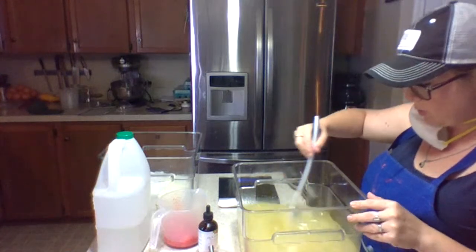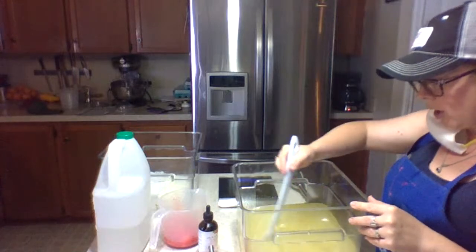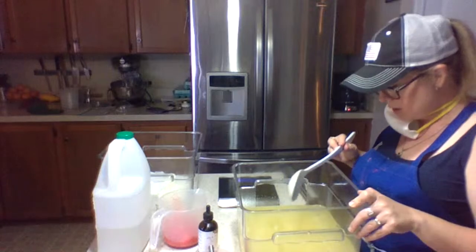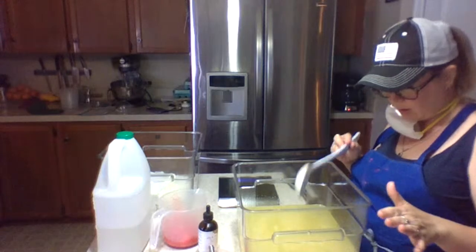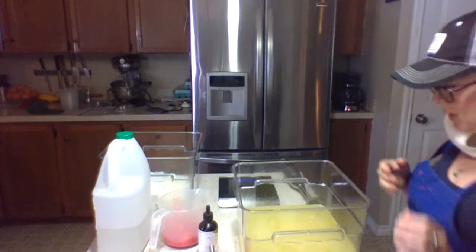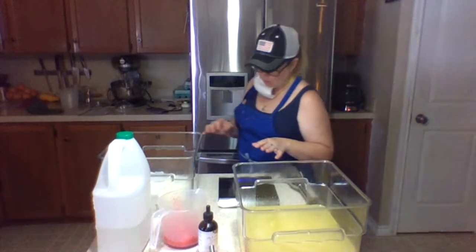A lot of people also use the lye and water mixture to melt their hard butters and oils, like the coconut oil and stuff. You could do that as well. This is just my method. There's several people who have their own method to their madness.